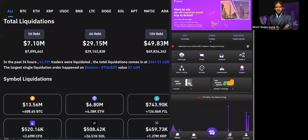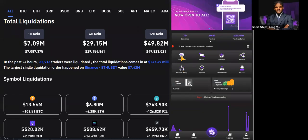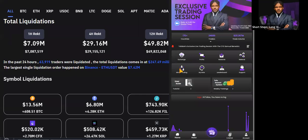Now, the improvement we're making is that we don't want our traders or our leaders to have multiple bots just to cover every capital amount, $100, $200, $1,000, $10,000, and the rest of them. So one of the things you should really be excited about for copy trading, if you go to the mirror trading in Tafabot, is that you'll be able to create your mirror for your capital.